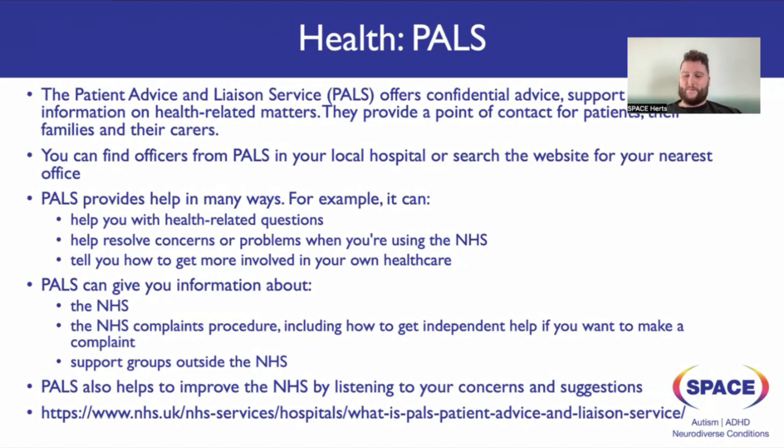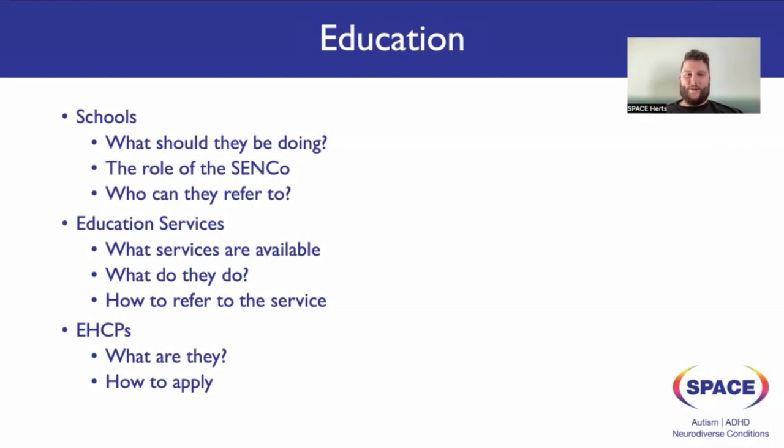Our next topic is education, where we will discuss what schools should be doing to support your child, the role of the SENCO, the Special Educational Needs Coordinator, and have a look at who schools can refer to for support. We will explore other education services, what is available, what they do, and how we refer into those education services. And we will have a look at Education and Healthcare Plans, EHCPs. What are they, and how do you apply for one?